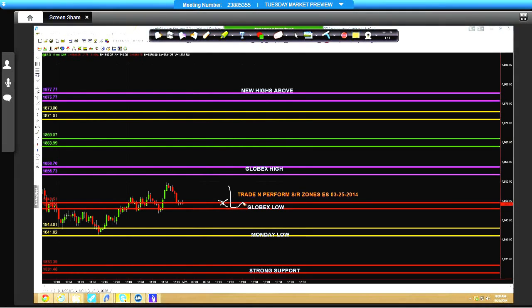Okay, so the way I would manage that, if I took a trade from here and I take my scale, I'm going to want to see if I can get below Globex low on my trailer, so I can see if I can get a push down. First of all, the Globex low, and then a push lower to Monday's low. And I want to address one thing particularly. Again, this is primarily directed to my coaching clients.